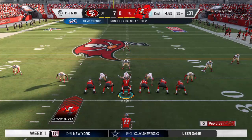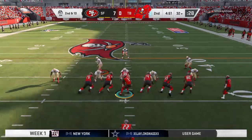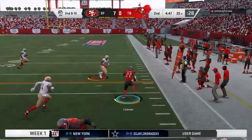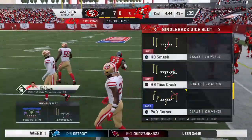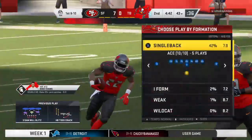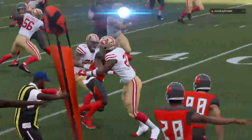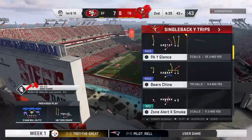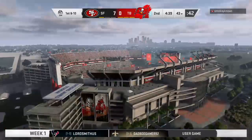Here's 2nd and 10 now from about the 32. On 2nd down, it's Coleman. And they get him down, but not before he takes it across the 40-yard line. 11 yards there, 1st down. Now that's how you start to get back in the good graces of your head coach. Remember, he fumbled on the last possession. How about the faith they showed him, giving him the ball again, and he repaid them, picking up a 1st down.